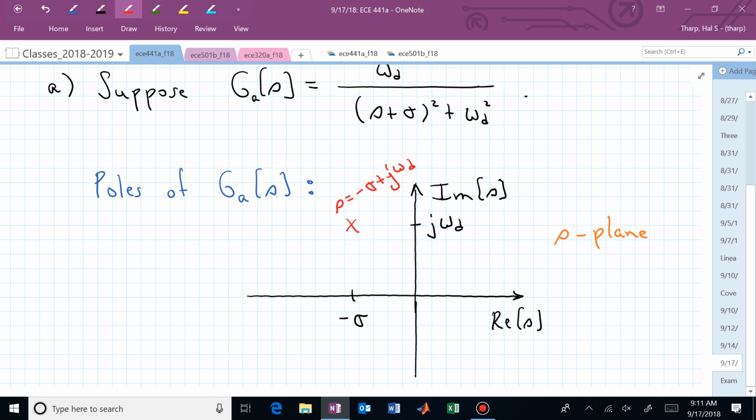If I've now pinned that pole on the S-plane, and if you examine that denominator, you should be able to instantly plot the second pole. Why? Because that denominator polynomial has real coefficients. If it has real coefficients, then you know that your roots appear in complex conjugate pairs.